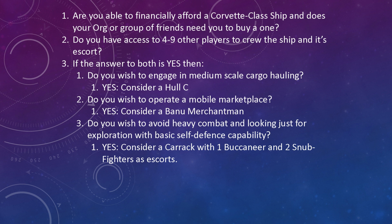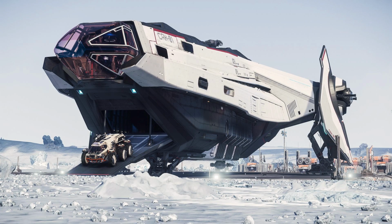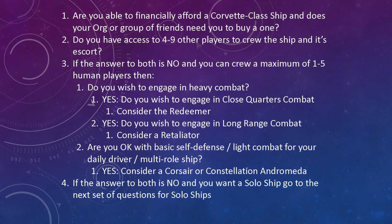And if that doesn't float your boat, do you wish to avoid heavy combat and look for just exploration with basic self-defense capability? Then you should consider a Carrack, which can house 1 Buccaneer in its hangar bay and 2 snub fighters in its cargo bay. And it can be quite a formidable little ship, and it has great features for exploration.